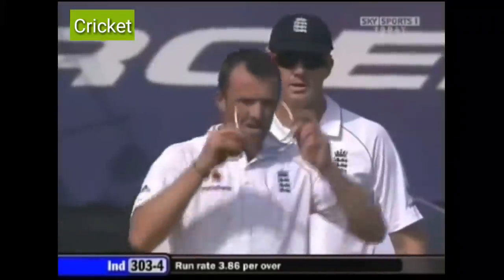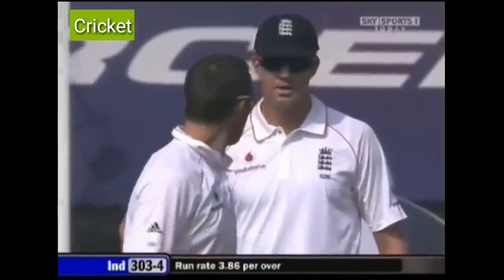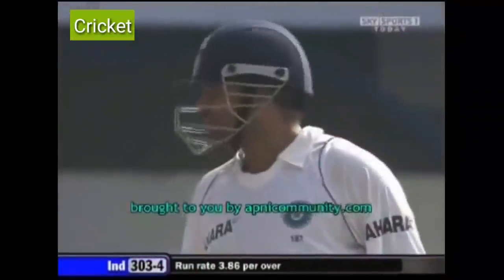3.46. England again, 311 for 9 at 2.94. And then India with that charge last night from Virender Sehwag. They're going at 3.86.